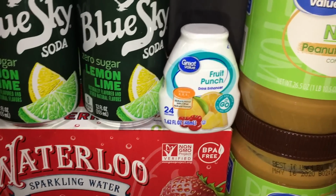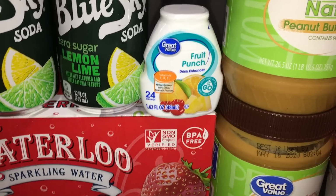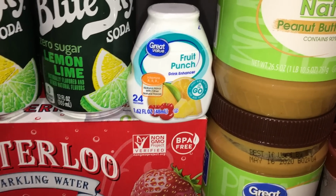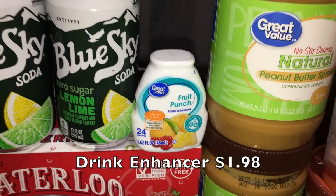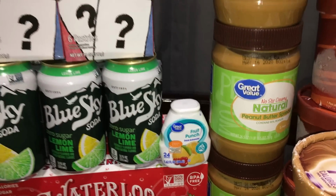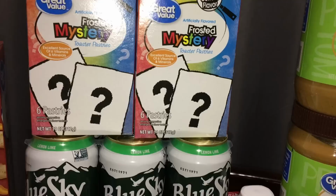I also grabbed this for my husband. He's also not always great on just drinking the water straight. So just for a little added flavor, I got him one of these little fruit punch. You just squeeze it into your water and it gives it a little bit of flavor. Now they had a whole end cap with a bunch of clearance items. I know last week I bought the ice pop.